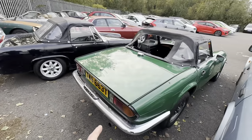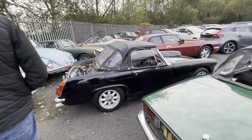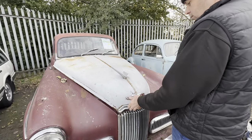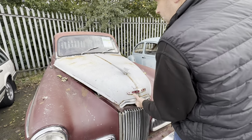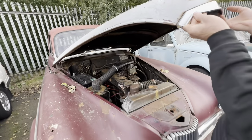So that one's a Triumph. That one's a Midget. Humber Super Snipe. Do you want me to put my camera down here? Help me lift that. Oh, look at the size of that, boy.